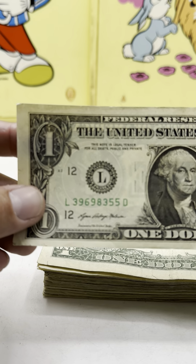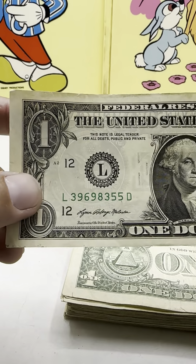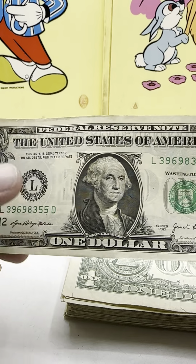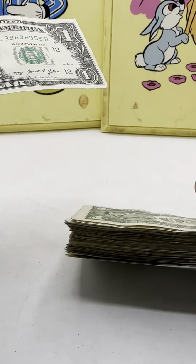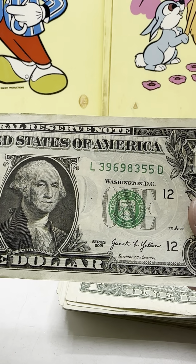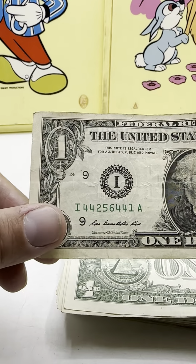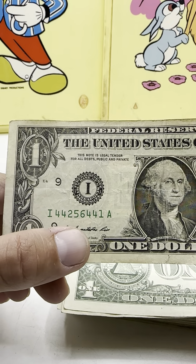Let's see right there. Boom. All right, now we're cooking. All right, 3969 8355. It looked like there's a lot of newer bills in here because the strap was thinner. 3969 8355 D. All right, 4425. Oh.